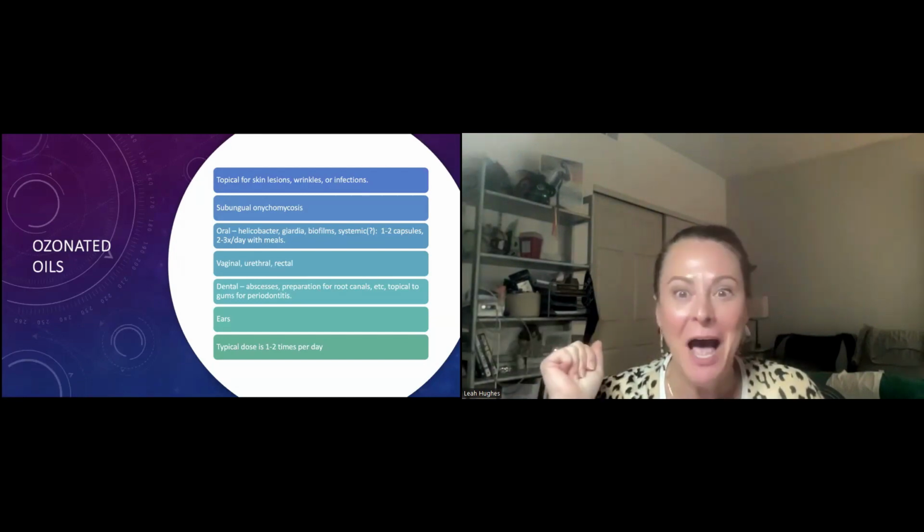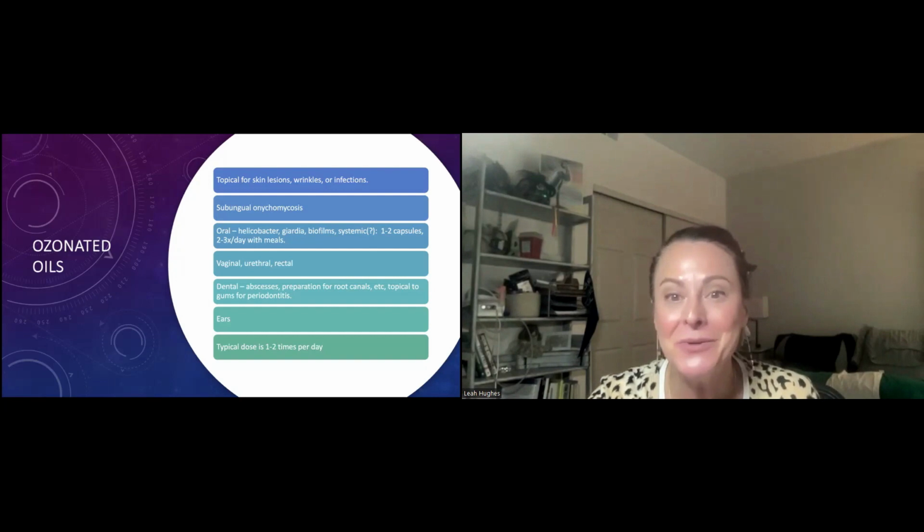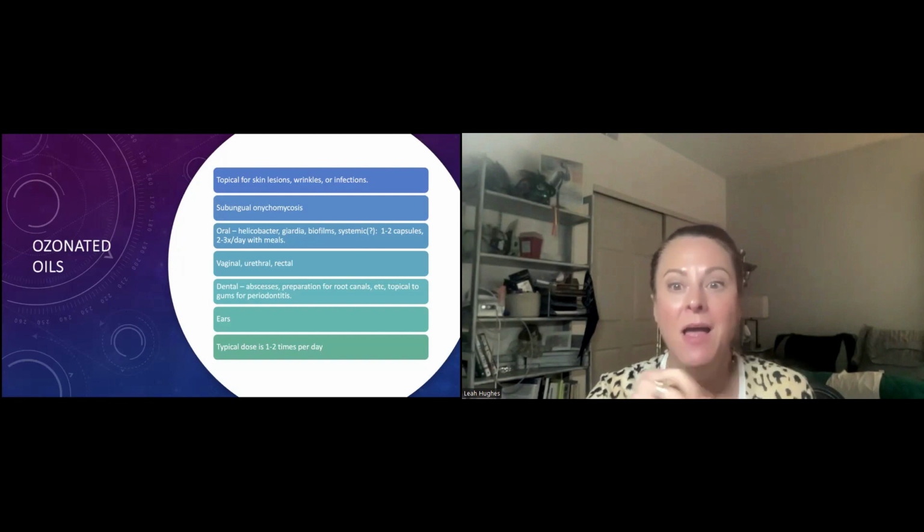My husband has found that ozone oil works for literally everything that he wants to do. He will put it on his acne. He will put it on any scrapes, cuts, anything that he has. It is great for skin lesions, great for wrinkles, great for infections. You can use it in the mouth. It's great for things like herpes outbreaks. You can actually even orally digest it to help treat things like H. pylori and infections in the gut system. We can also apply it to the vaginal area and the rectal area.